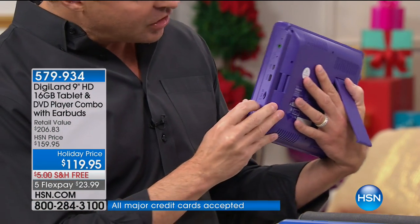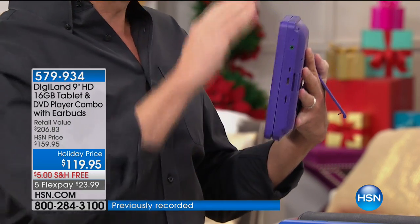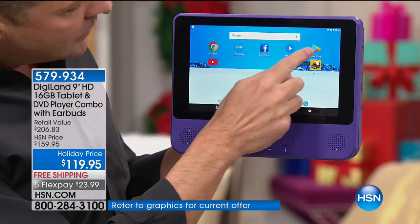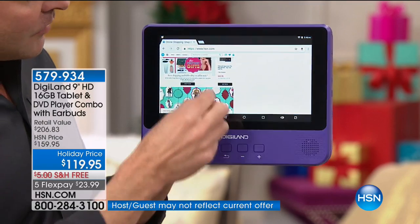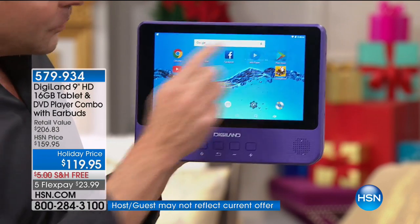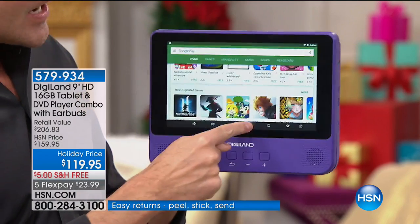It also has, we'll talk about this a lot more in a minute too, an expandable memory card slot. So there's 16 gigs built in, but I guarantee you, because this is a Google certified tablet here, let me hop out of where I am. Do you see how incredibly responsive this tablet is? I just want to show you all that again. If I want to be on HSN.com, boom, I'm on HSN.com. If I want to be pinching and zooming, I'm pinching and zooming. If I want to be in the Google Play Store, boom, I'm in the Google Play Store. It is so darn fast.